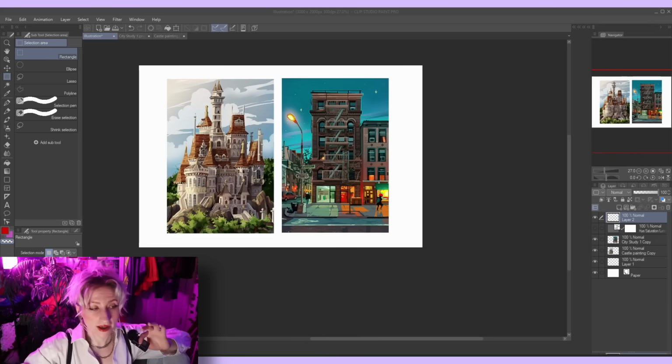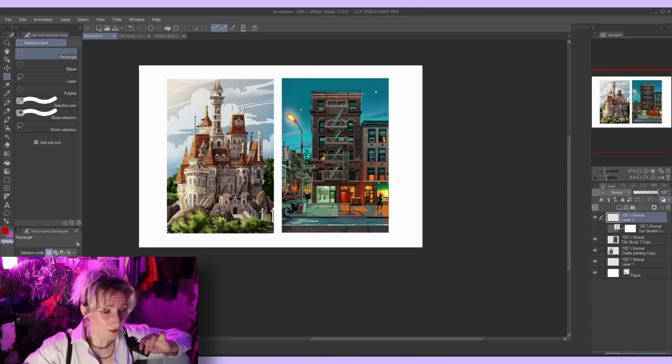So last up we have my little building studies that I did, which by far took me the longest out of all of the pieces that I did. I think these both each individually took around 4.5 hours or something like that because there's just so much detail that I'm trying to analyze and capture.